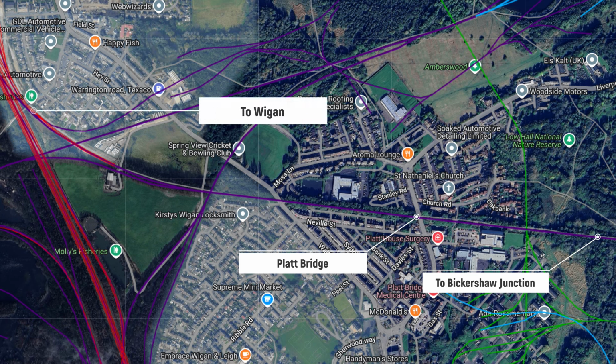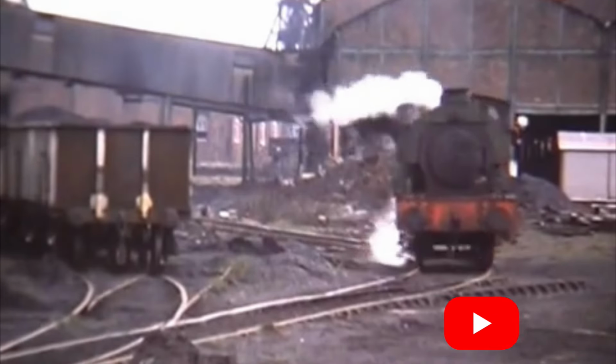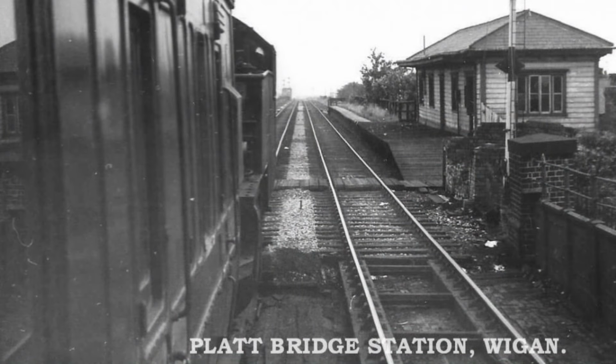Now this railway line opened in 1864, and I believe the last traffic to come through was from Bickershaw Colliery in 1992. Platt Bridge Station also opened in 1864, lasted until 1969, and consisted of 2 platforms. Let's get down to where Platt Bridge Station once was.